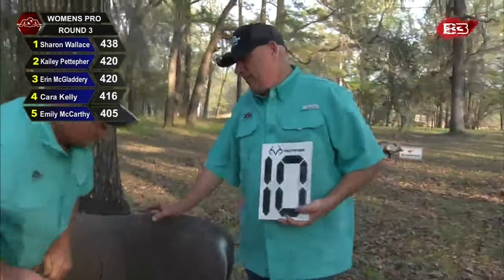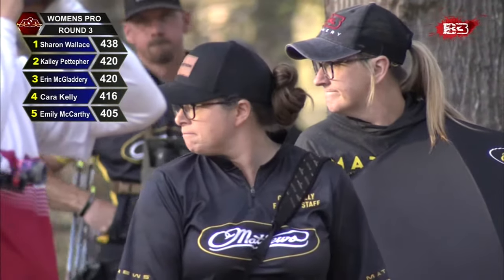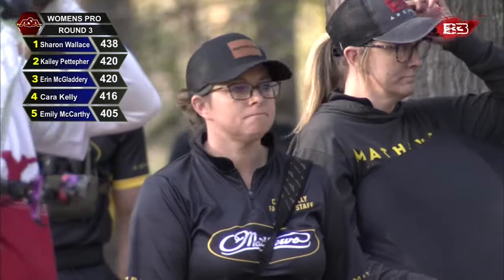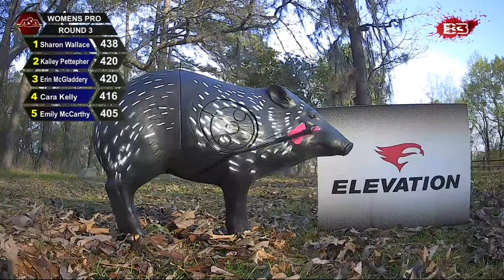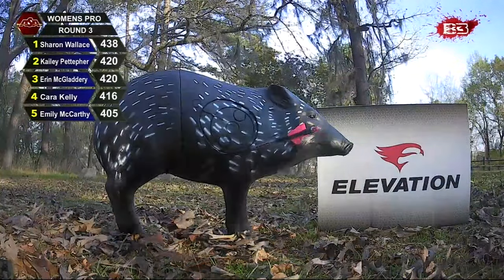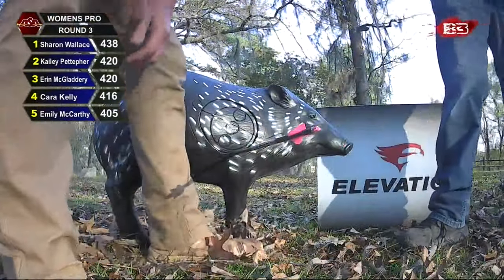Just a 10 for Carr. 426. This is the unknown category, so we are not telling anybody what the distances are. But we know them. It's a pretty long course. Oh yeah, you think? It's longer than normal, I think.